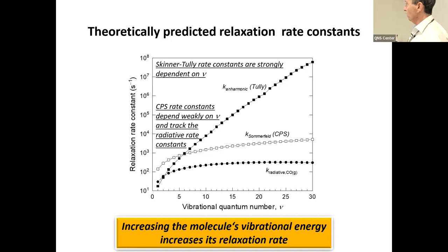Just its spontaneous emission in the infrared. And we know how this looks very accurately, because we know everything you could possibly want to know about the CO molecule. And this CPS model predicts something that's faster because there is coupling to the solid, but essentially has the same kind of shape. And so we decided to call this prediction the Sommerfeld ground wave limit for vibrational relaxation, because this is essentially the most inefficient relaxation process you can have for a molecule on the surface.